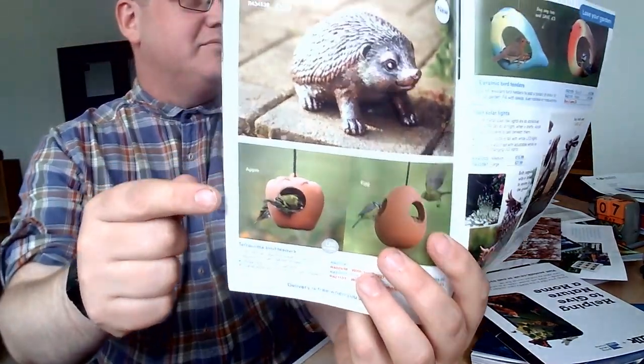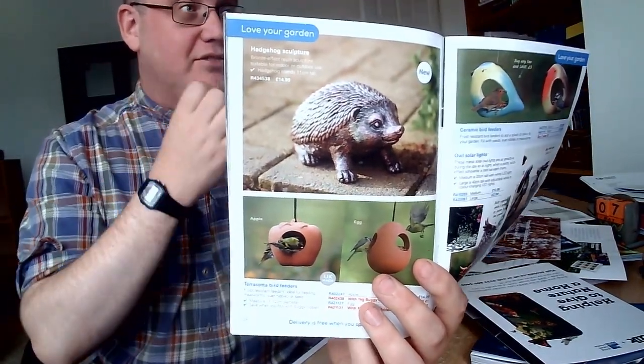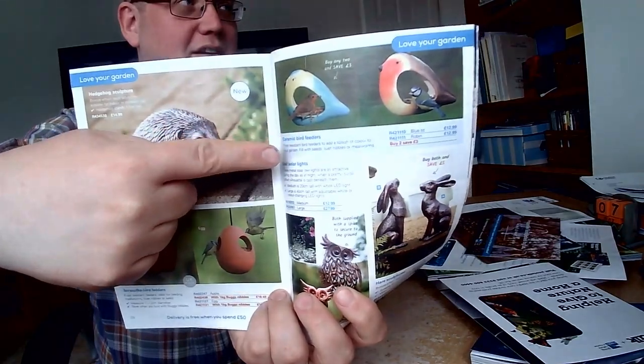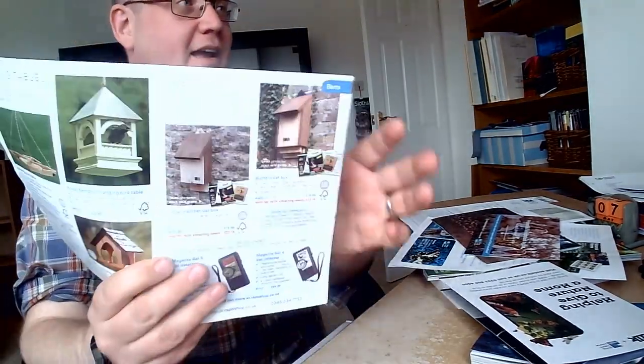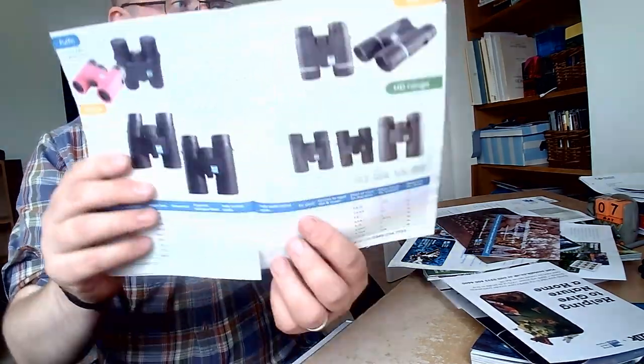Oh, they've sneaked in some terracotta bird feeders on the first page of Love Your Garden. And some ceramic bird feeders over here as well. Gotta feed your birds. Then we're getting into general purpose gardening. So, bird baths, good stuff. Bat boxes. Okay, this is interesting. What else have we got? Bat boxes, bird boxes, binoculars.